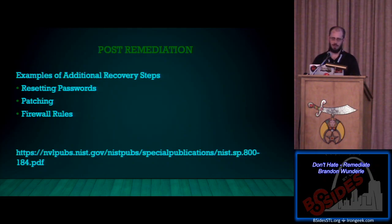Update firewall rules, depending on how the malware came in. Did it come in through attacking some sort of open port where you had a service available and it got through that way? Take a look at all that holistically.